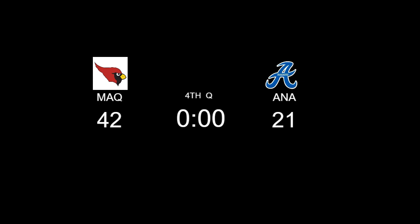And it looks like the ice patch fell off. Taven Rich will pick it up. And now the Cardinals will go celebrate with some fans after the coaches talk to them, I guess. Yeah, they'll have the meeting with the coaches quick.